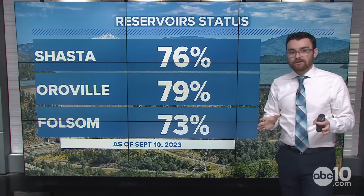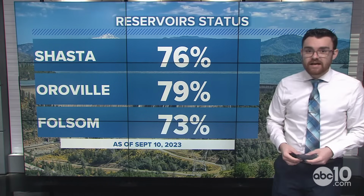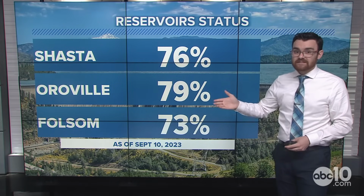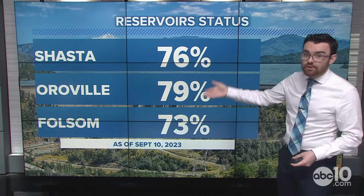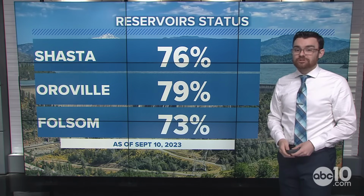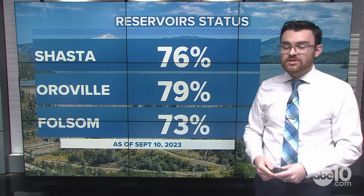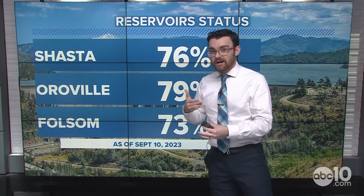Let's take a look at our reservoirs because we're still holding a lot of water in there. Just updated: 76% Shasta is at capacity, 79% Oroville, and Folsom 73% of capacity. All three of these big reservoirs, big water players for our region and our state, are all just about at 3/4 capacity, which is great news because now, honestly, we're starting to see the end of that dry season and we will start to enter the wet season.